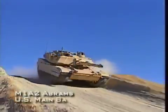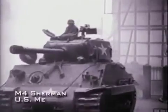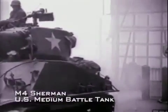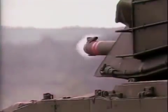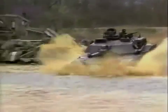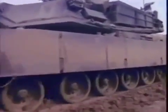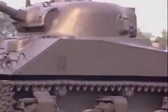Today, American tanks are much more powerful, better protected, and much faster than the Sherman tanks that Abrams commanded. The Sherman was armed with a rifled 75mm gun with just one-third the force of the 120mm smoothbore gun found on the M1 Abrams. The Abrams Advanced Composite Armor provides 12 times greater protection than the Sherman's mere 2 inches of steel armor plating.